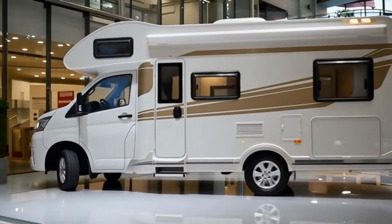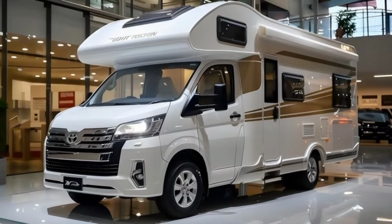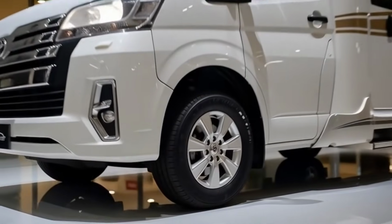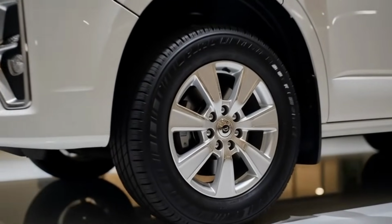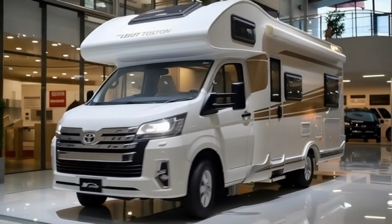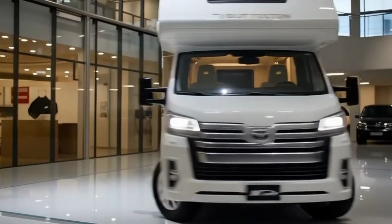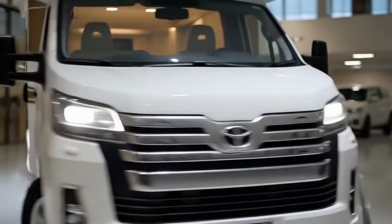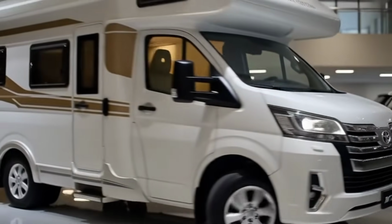The color options range from understated earth tones to adventurous two-tone paint schemes with contrasting roof lines. With a length that's just right for maneuverability, yet long enough to offer full living quarters, the 2026 Toyota Camper Motorhome looks equally at home in an RV park, a remote camping site, or parked along a scenic coastal highway.